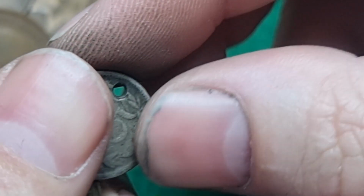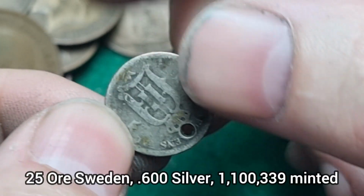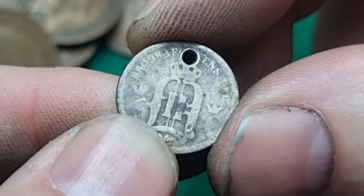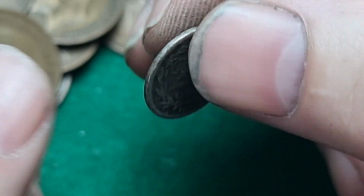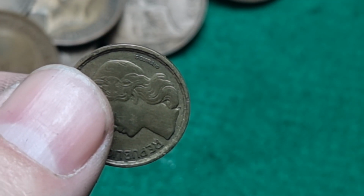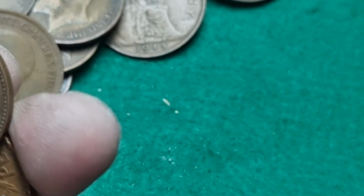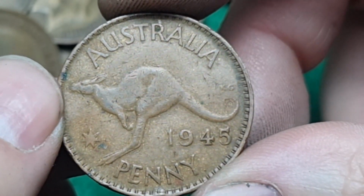Now, we do have some foreign bits in here. So this is 1883, 25 ore. Is that Brodia something? I'd have to have a look at this one, it'll be on the screen. I do wonder if that's perhaps maybe a little bit of silver. Be nice. So I've put that one aside to the to-check area of my little desk here. And we've got French, 10 francs from 52. There's a 59 penny, a halfpenny, sorry. Another Australian, 1945 penny dot. So it'll be on the screen where that one's minted.